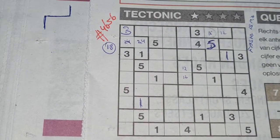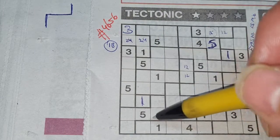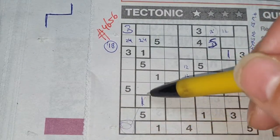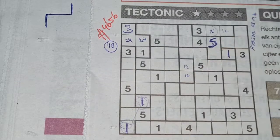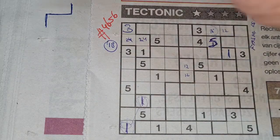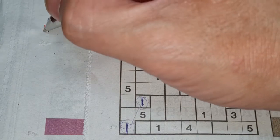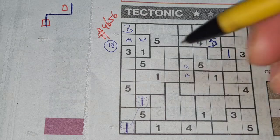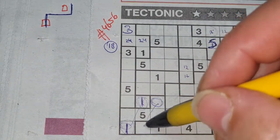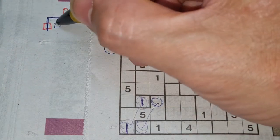Yes. When you see the Z construction, remember, this box has the same number as that box. So in this case, it's a 1. All right. So this box has the same number as that box. But also, that box has the same number as this box. So that box has the same number as this box.